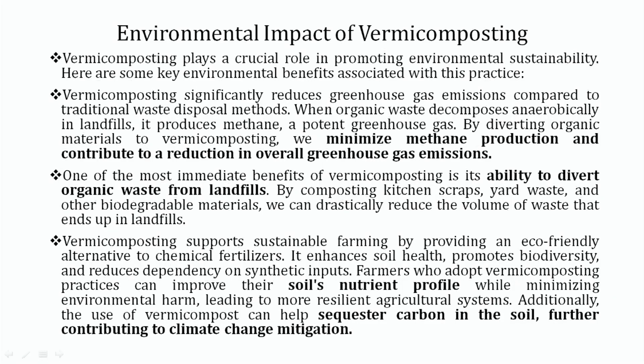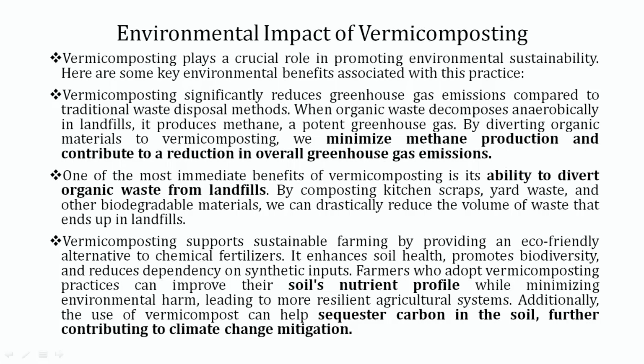Farmers who adopt vermicomposting practices can improve their soil nutrient profile while minimizing environmental harm, leading to more resilient agricultural systems. Means here we have observed that if we are using vermicompost compared to chemical fertilizer, we can reduce the dependency on chemical fertilizer for our field. Means we are going to have a long-term effect of enriching our soil health by using vermicomposting.